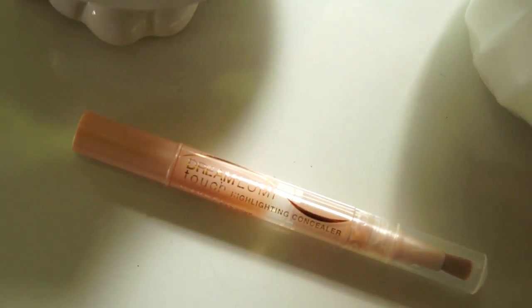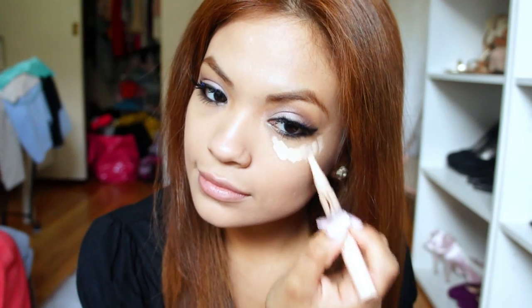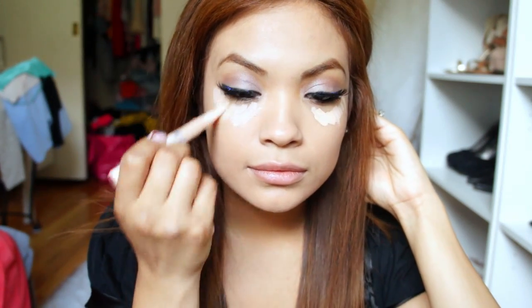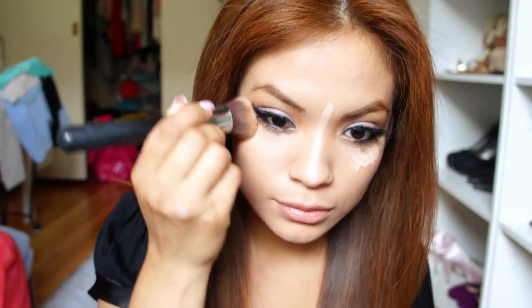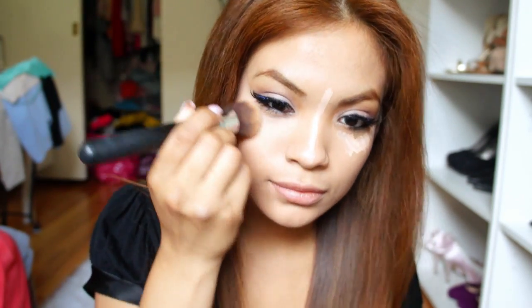To conceal these dark circles underneath my eyes and also to brighten up my eye area, I like to use the Dream Lumi Concealer from Maybelline, and I just love it because it really does a good job of covering up these circles, but it also highlights my face, because I like to put it in a triangle section right underneath my eyes, and then I pat it in with my brush and eventually blend out the rest of my makeup, which makes it look really nice at the end. It gives you a really nice highlight.